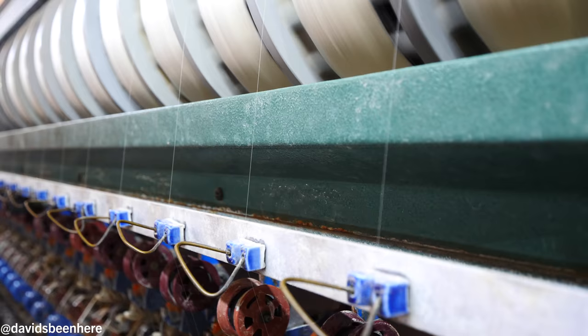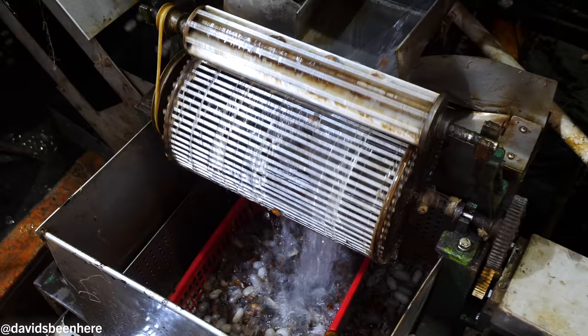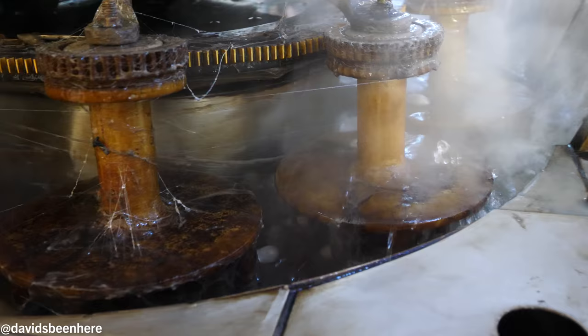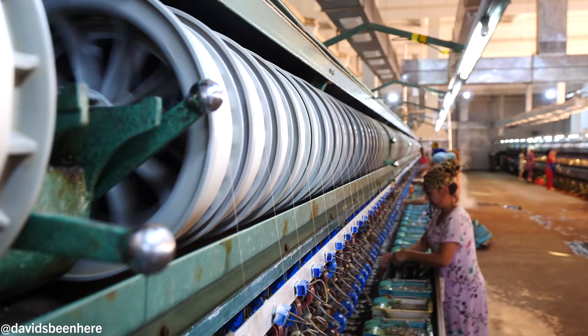So this is a huge, huge factory. They have over 1,200 rolls. Each one is 8 kilometers. So every day, roughly 10,000 kilometers of silk are produced. Yeah. Wow. In 1 month, we have 10 tons of silk fibers. 10 tons? Yeah. Oh my God.